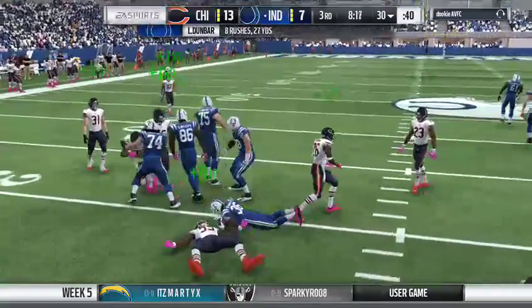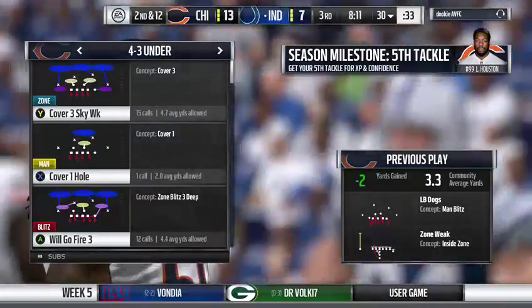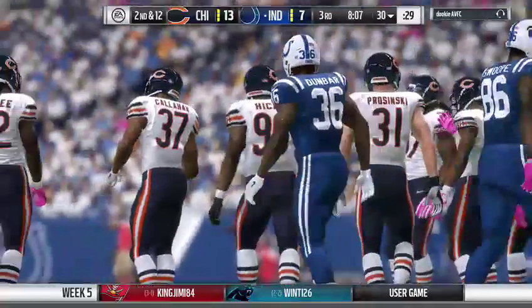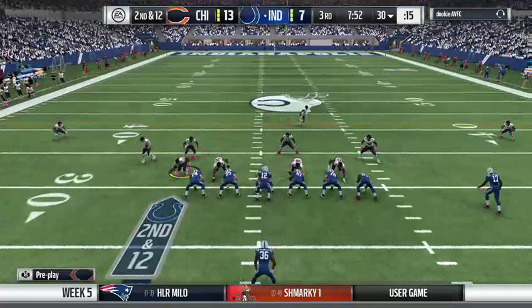They'll run it now with Dunbar. That's going to go as a loss of 2, and it'll be second down. Well, Brandon, so much for halftime adjustments. They still can't get anything going on the ground. It may be time to loosen things up and start flinging it around a little bit. One receiver left is Hilton.